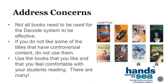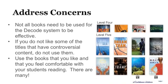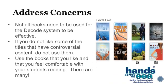Sometimes when teachers browse through the books in the DECODE or DEVELOP boxes, they don't like all of the titles that they see. Let me speak directly to this concern and give you peace of mind. Out of these 8 books in the DEVELOP system, level 4, perhaps one of them you don't like. You can still use and enjoy the other 7 with your students. Keep in mind that there are 24 different books in each box set. Not all the books need to be used for the DECODE and DEVELOP system to be effective.